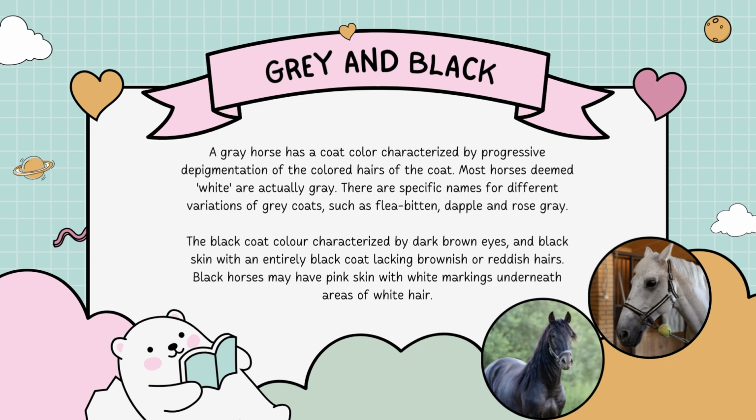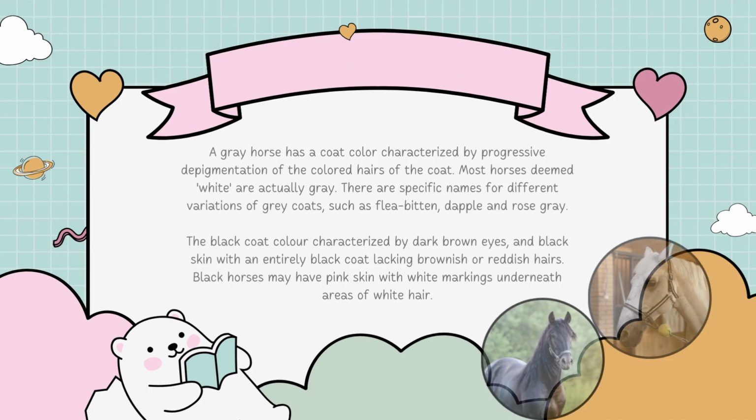The black coat is characterized by dark brown eyes and black skin with an entirely black coat, lacking brownish or reddish hairs. Black horses may have pink skin with white markings underneath areas of white hair. So we've got 2 pictures there of a black horse and a grey horse, and you can clearly see how different they are.